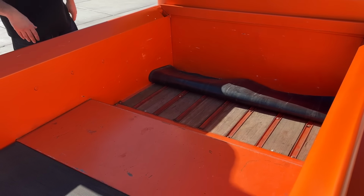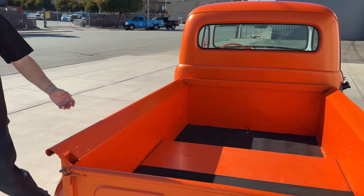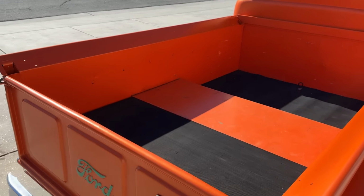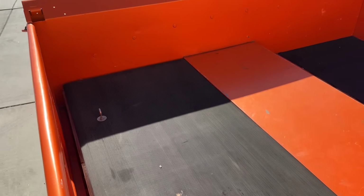I just cut it and left the old wood that was there and put some rubber mats on it. At one time I was going to redo the whole bed, but I use this truck a lot. People that know me, they know that I throw stuff in the back. I've taken it to swap meets and put parts in the back, and I enjoy it. You use it as a truck. Yeah, that's what it is. It's a truck, right? Yeah.